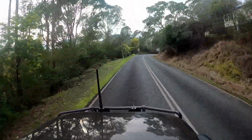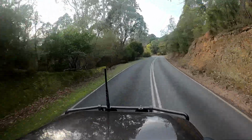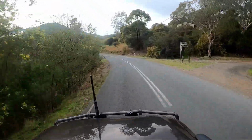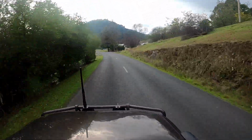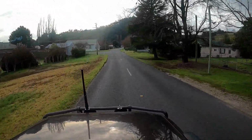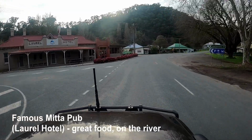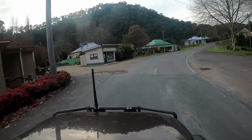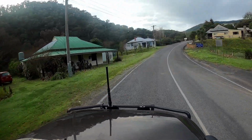Mitta Pub was renovated a few years ago. They did a fantastic job. And the meals are always good. They've got a great sitting area out the back, and it backs onto the Mitta River. Just coming into town here. Now, obviously on this trip, it's still early in the morning and not mealtime. The pub's probably not even open yet, but that's the Mitta Pub there on the left-hand side. Well worth a stop for lunch or dinner if you're in the area.